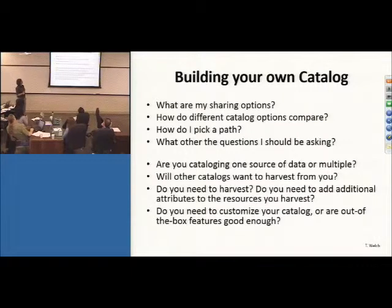If you think that you're at the point where you might want to generate your own catalog, what are your options? What's out there for you to install, and how do you pick where you're going to go? I think in general you should be beginning to ask yourself these sorts of questions. How similar is all the data that you're trying to serve? How different is it? Are there going to be other people who want to harvest from you, or do you harvest from other people already?